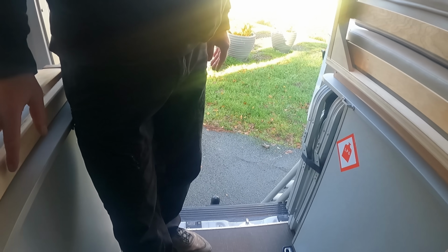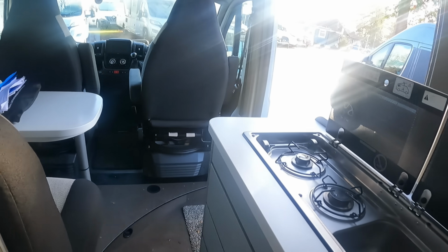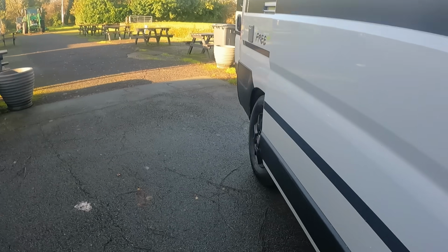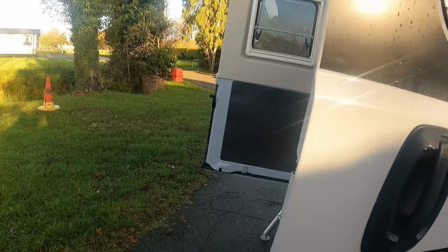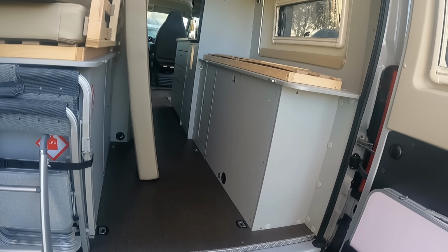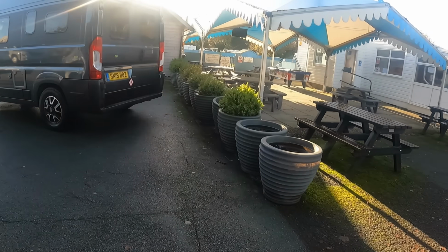We've got chairs there. Yeah, these are extras though. So let's go back into the other one and see. I think they come as standard with this van, don't they? Them chairs. Where's the extra length gone then, Kev? I don't know. Yeah, they come with the van. Okay, but where's the extra length gone? I don't know. I can't figure it out.